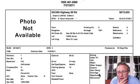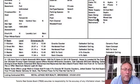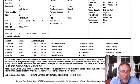Next one. This one is over on Highway 89. It's $675,000. It's a farm, 126 acres. They've got a bungalow on it, 2 bedrooms, 2 washrooms. Apparently it's got granite countertops in the kitchen and cathedral ceiling, but I don't see the pictures, so I don't really know. But my question is this.